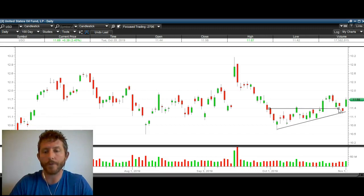We also bounced off of this previous resistance right here. You could even lower it a little bit right here. So a resistance there, right here, right here. We broke over that, and then we came down to retest it with a very powerful buy signal here in the short term. So I definitely think oil can get a bounce here. I think it's going to head higher.